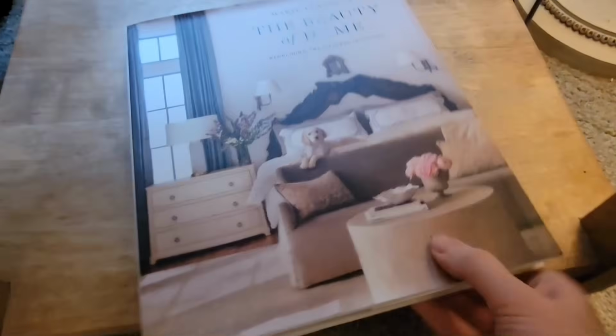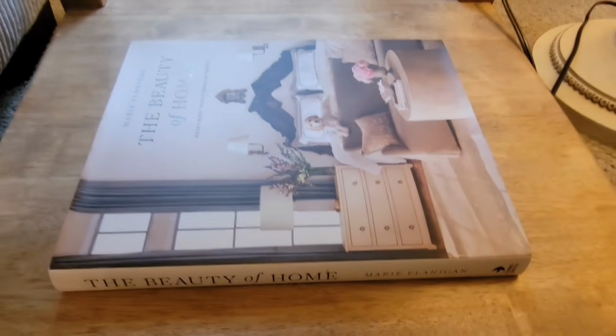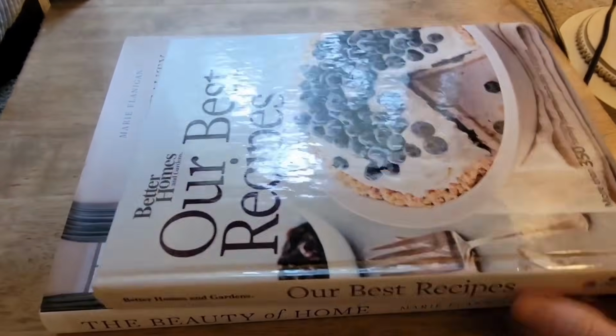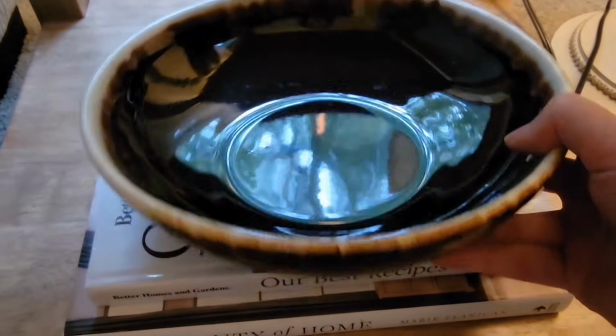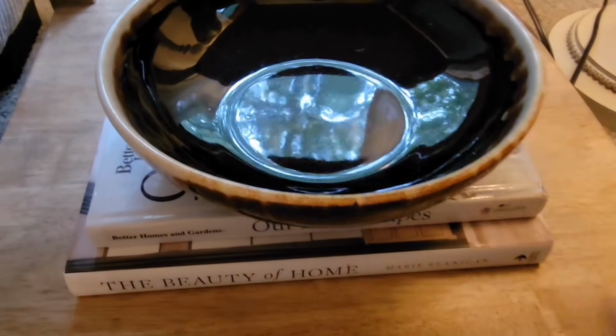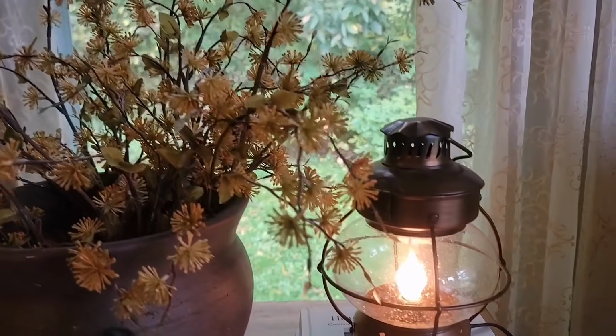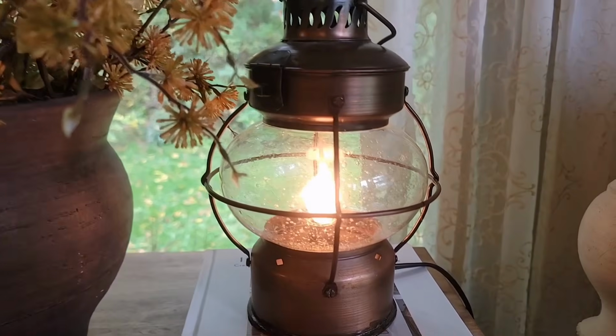And then for under the table, I'm just going to add some coffee table books. I guess this one is technically a recipe book, but I do like to sit in my living room and look at recipes as well. And then I'm going to bring in my glazed bowl. Now, I think this is such a beautiful bowl, and believe it or not, it was thrifted for around $5, and I think it looks way more expensive than that.